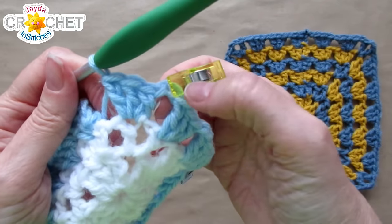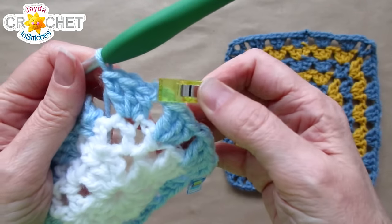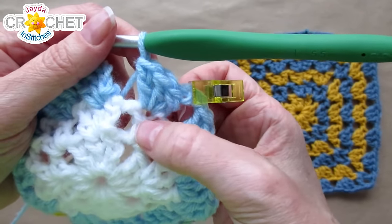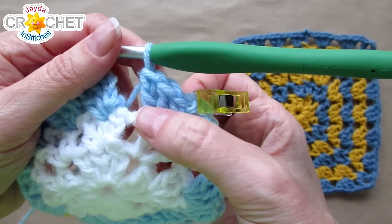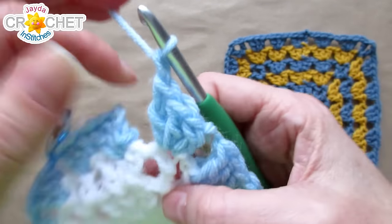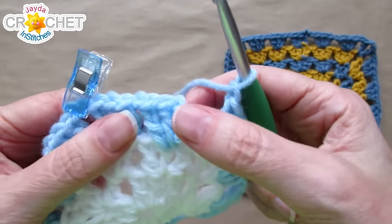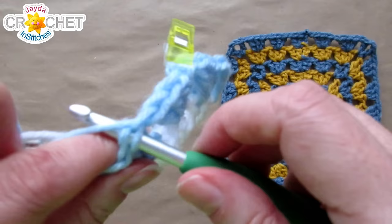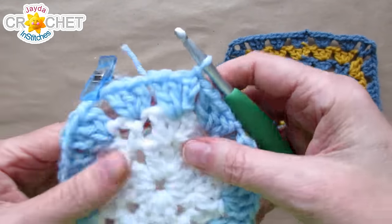After you work the last 2 chains, which is your last corner, make sure you've marked it with your stitch marker. Don't forget, you've got one more standalone stitch here. 3 double crochet, chain 1, and then you can join with a slip stitch to the top of that first chain 3 that we made. So let's just recap.